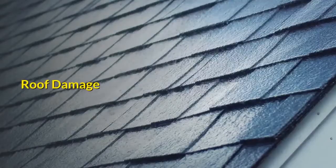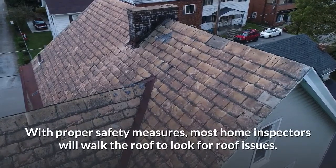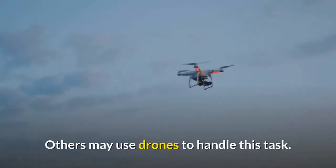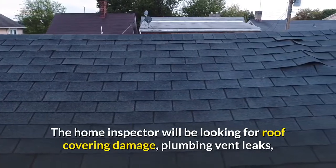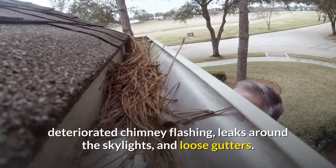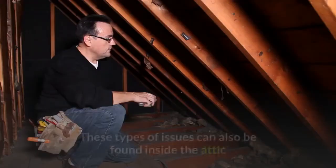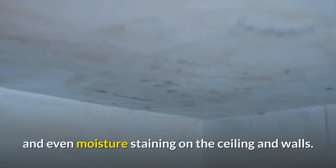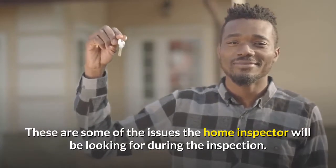Next is roof damage. With proper safety measures, most home inspectors will walk the roof to look for roof issues. Others may use drones to handle this task. The home inspector will be looking for roof covering damage, plumbing vent leaks, deteriorated chimney flashing, leaks around the skylights, and loose gutters. These types of issues can also be found inside of the attic and even moisture staining on the ceiling and walls. These are some of the issues the home inspector will be looking for during the inspection.